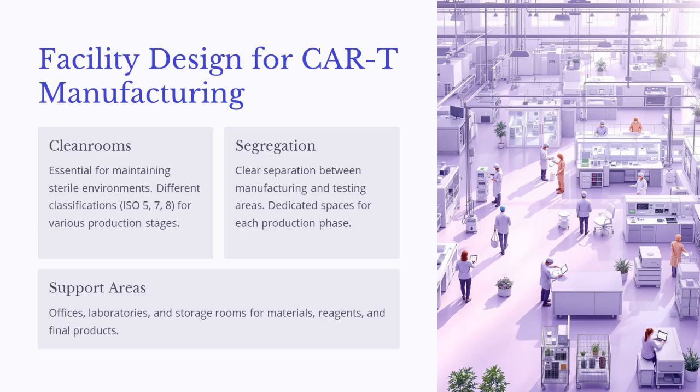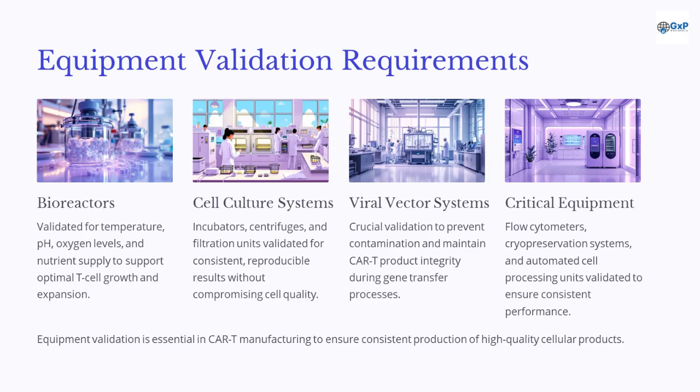Designing CAR T manufacturing facilities involves creating cleanrooms, segregating production areas, and establishing support areas for materials, reagents, and final products to maintain sterile environments. Validating equipment for CAR T manufacturing is essential to ensure consistent production of high-quality cellular products. This includes bioreactors, cell culture systems, viral vector systems, and critical equipment.